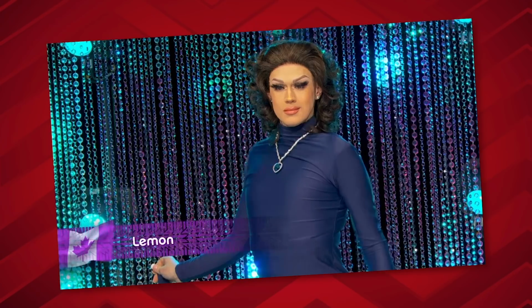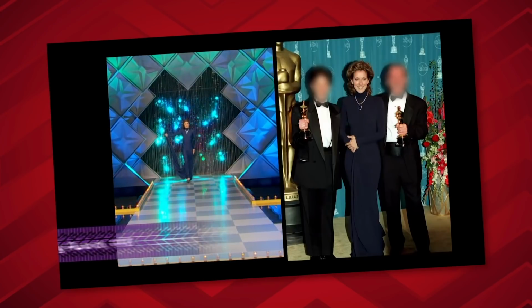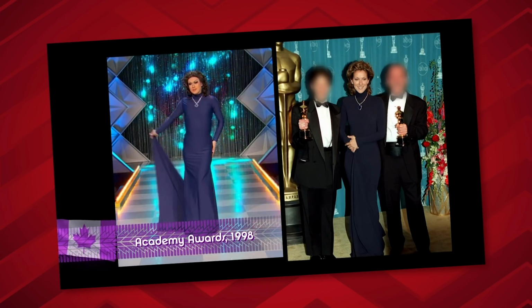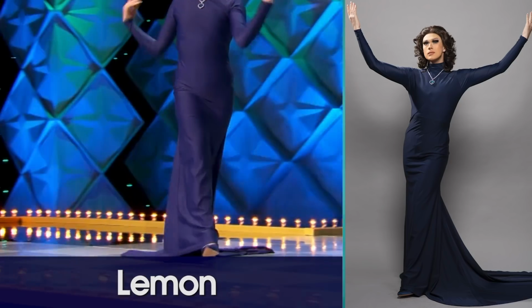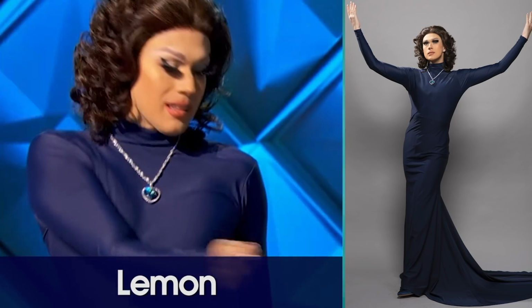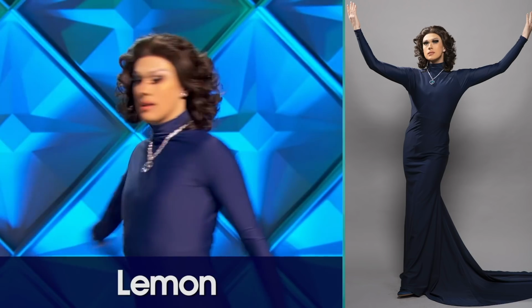Next to the stage, Lemon. She is giving you Celine Dion Academy Awards 1998, which obviously was for My Heart Will Go On from the movie Titanic. It's beautiful. It fits her well. It is accurate. It is exactly what Celine wore. It's what Celine looked like. It's gorgeous, but she chose that.